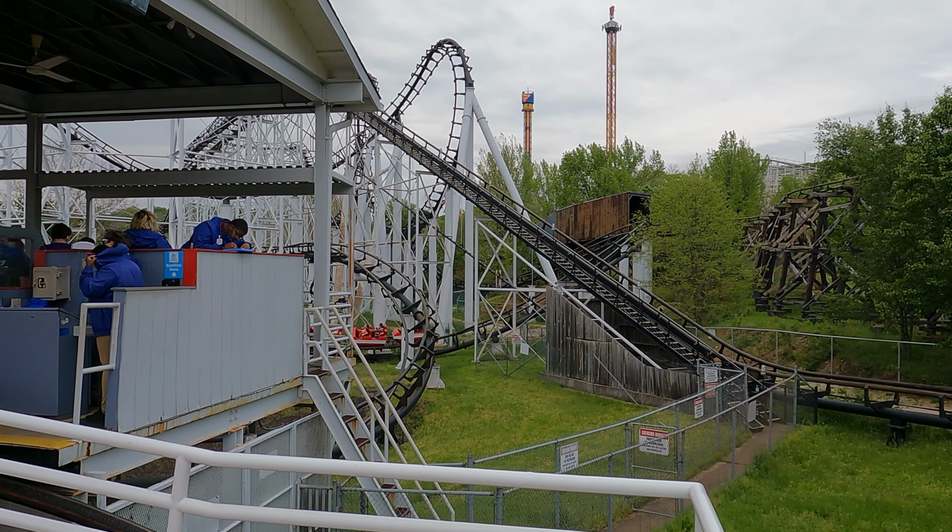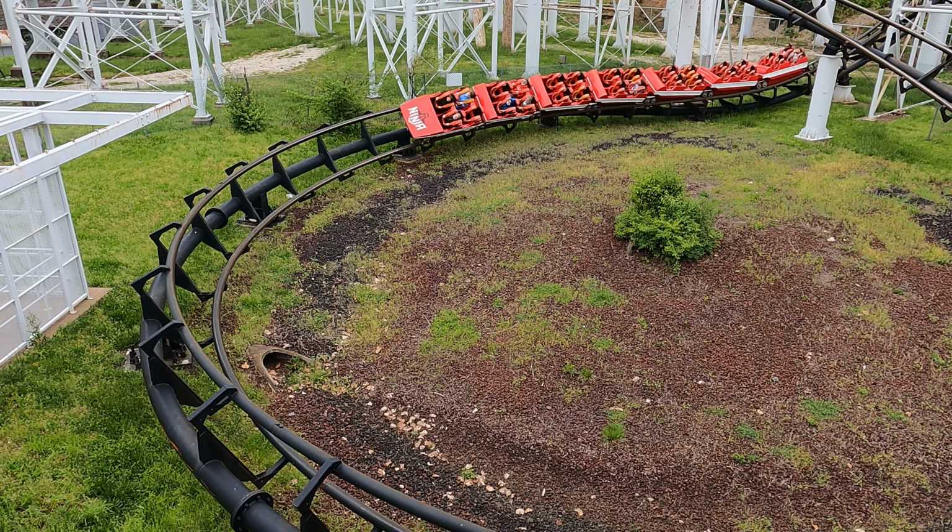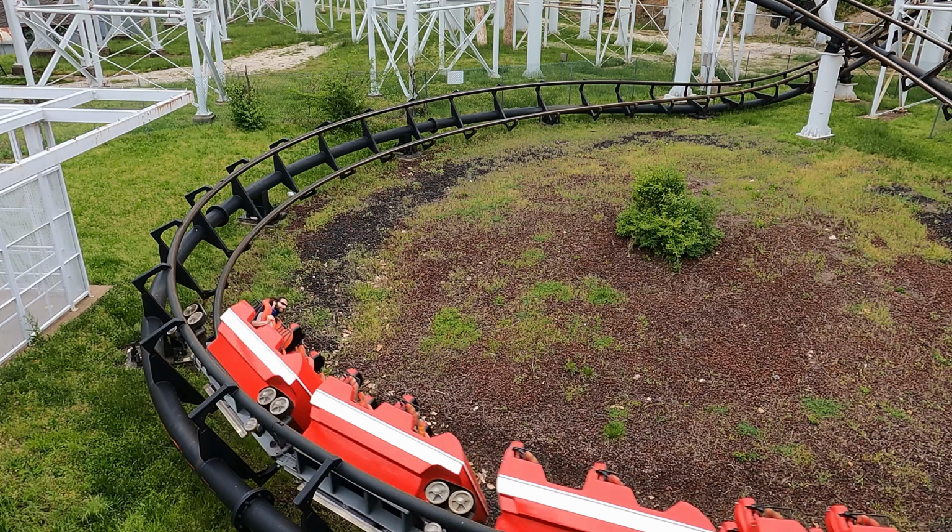But I digress. After the thrilling mid-course breaks, there's a turn into a rather fun double corkscrew. The ride ends with a low turn that pulls a good amount of G's.